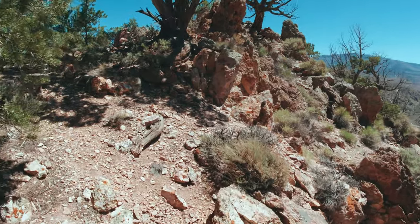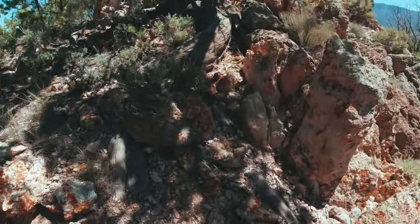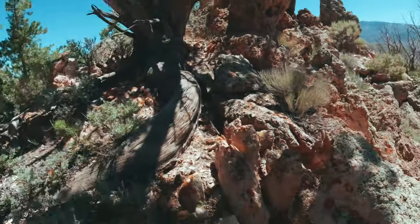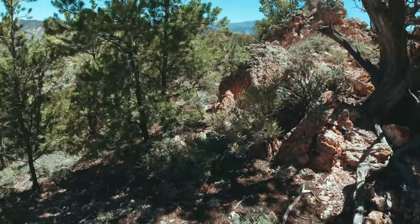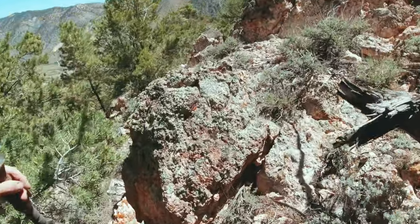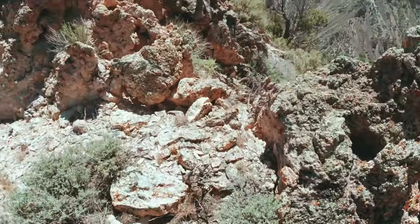Okay, so this is the worst one, I think. It's nasty down there. I don't want to go down there. So you can either go down around this way. Let's just try this side of the mountain. Get through to the top of this, and then let's see what we got on the other side of this.